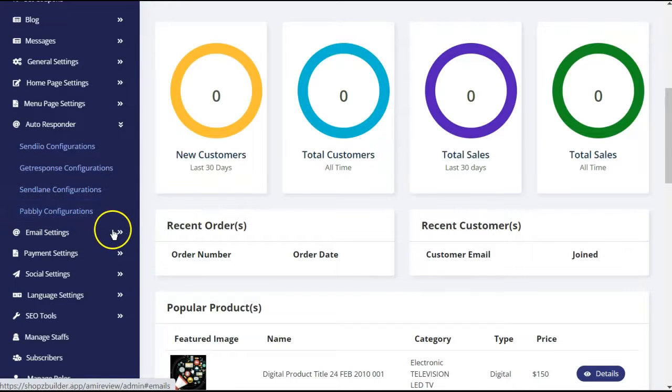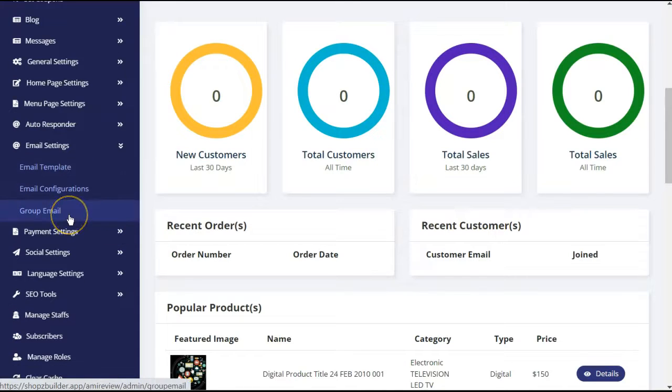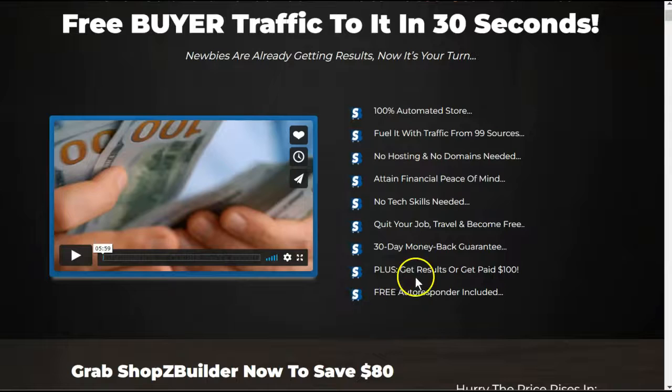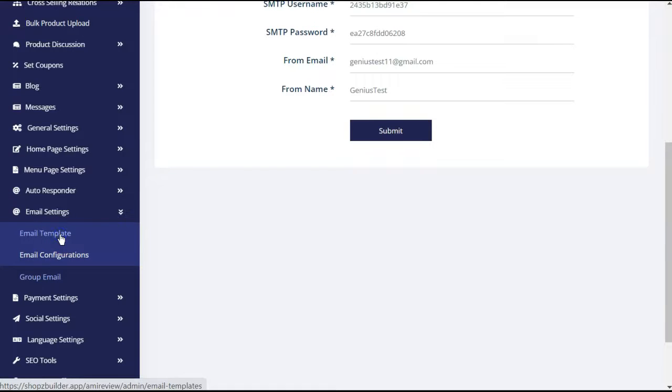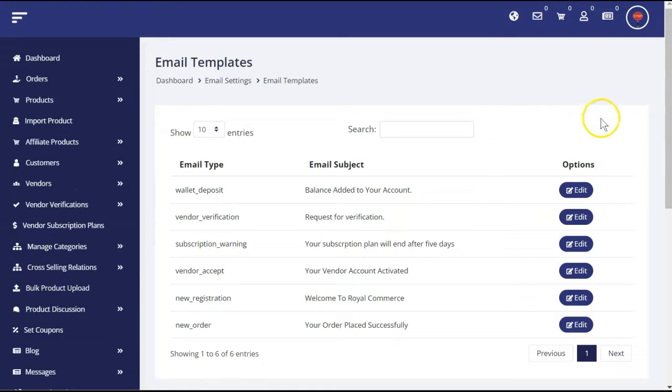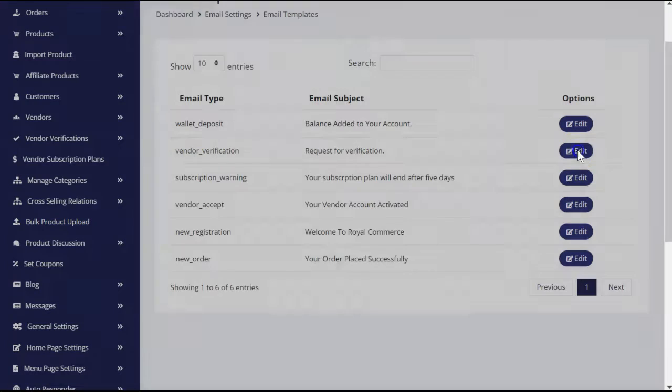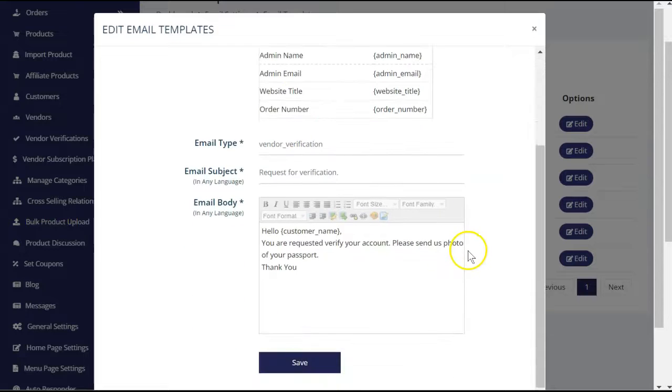If you don't have them, you can come into the email settings and set up your own configuration. I have yet to find my free autoresponder that I was promised here on the sales page. And if we look at email templates, you have no option to add a new one. The only thing you would be able to do is come in here and edit an existing one. They do have your codes at the top for you, and you can see it is just as simple.